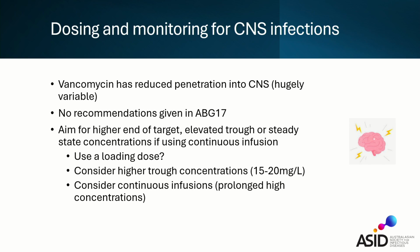The other thing that comes up all the time, we have maybe stepped back a little bit in this edition of the guidelines, and we're not giving a lot of specific information about what to do for CNS infections. So we've done that great thing where we've just said to call the experts, so they can just call you guys. I think the thing about CNS infections is now that we've got these deep-seated fears about high doses of vancomycin, it's hard to routinely recommend them.